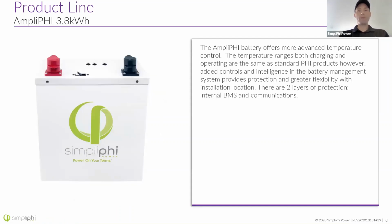The SimpliPhi battery is a bit different. It has a more advanced temperature control built into the BMS system. The temperature ranges for both charging and discharging can be controlled by the BMS unit. And there are really two layers of protection here: the internal BMS and then the communications, which can communicate to charging and discharging equipment such as inverters or hybrid inverters or charge controllers. It can communicate how quickly the battery wants to be charged, discharged, or not at all. It can shut it off as well based on temperature.